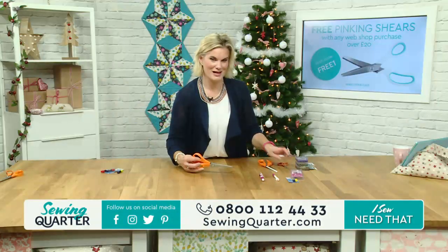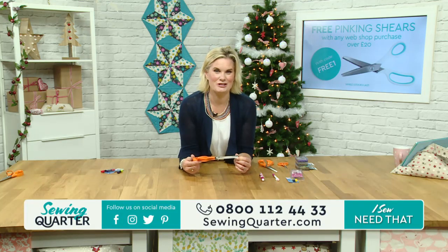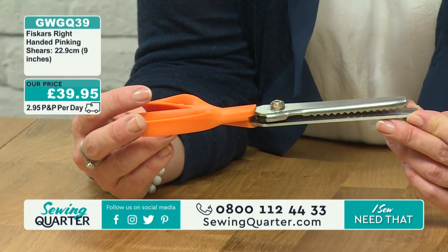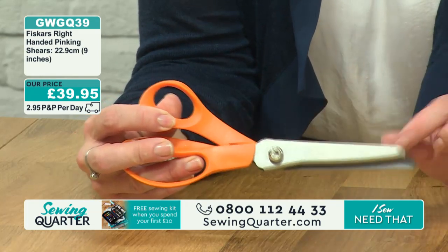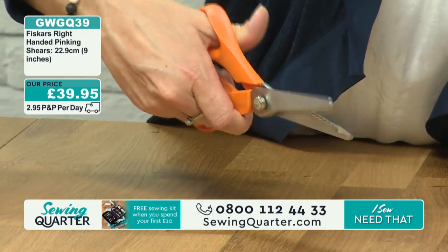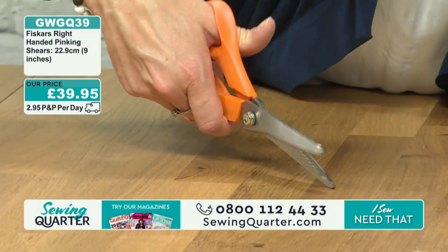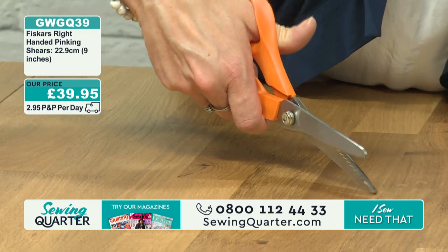Hey, look what we've got now. Yay, we've got the right ones. Now, we've got pinking shears for you. Sometimes I just like to have all the same. I like to have orange handles and everything. £39.95 gives you your Fiskars right-handed pinking shears. 9 inches. But look at that lovely, smooth action there. So that's going to be underneath the fabric. If we just lower that down, that then is going to give you that lovely, smooth finish.